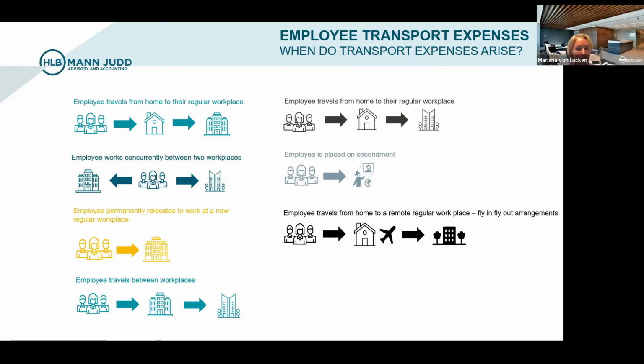So maybe you've got a divisional office elsewhere, and you have to go in 2 days a week at one location and then at the other location. So these are all different types of travel expenses. There's also, you might be required to travel overnight for a work conference or somewhere interstate to another state office for your business, or you could be going on secondment.